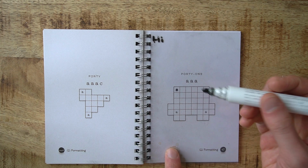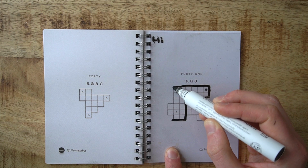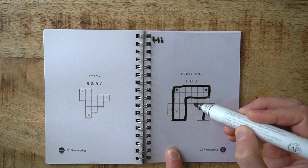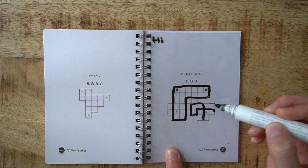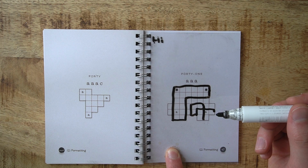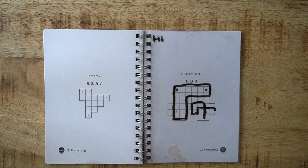Which, I mean, I guess might be fun. Like I can do an elongated A like this. And then, I don't know, you could go like that. And then another one could go there. But that doesn't feel good. That could have gone that way. Yeah, it's ambiguous.